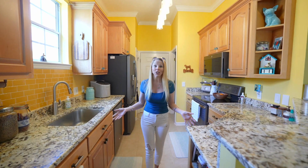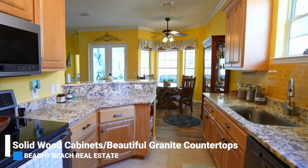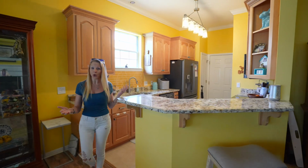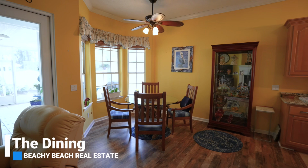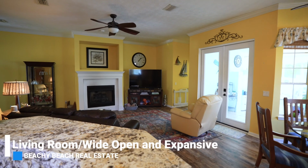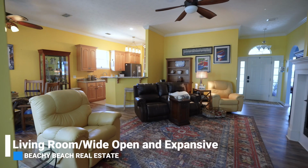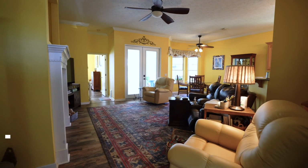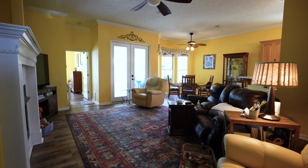And here you've got these solid wood cabinets and these beautiful granite countertops. And of course, as we all want, it opens right up. You've got your dining here and your living room situated just nicely, whatever will work with your family. What I like in here is that it's wide open and expansive. The floors are contiguous throughout and they've been updated.